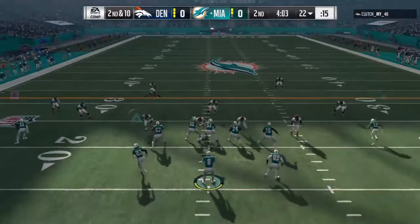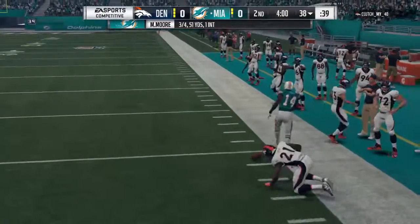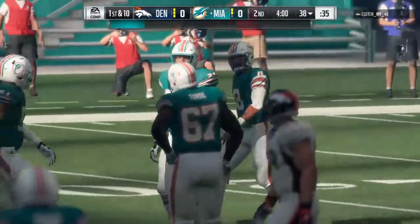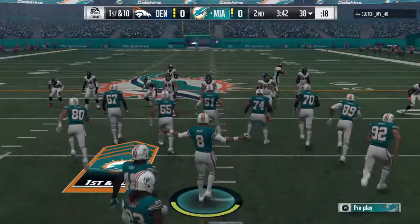Hurry up, here we go. To throw on 2nd down. Moore, to the right side, and he's got Landry. Complete. It'll be a pickup of 16 and a Dolphin first down. Clock running, under 4 to play now as they come up on 1st and 10.